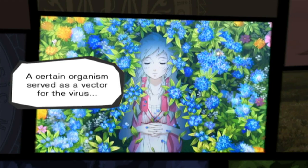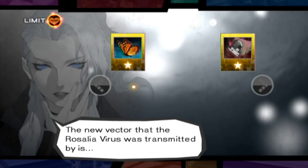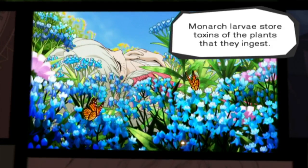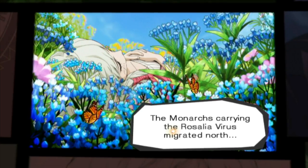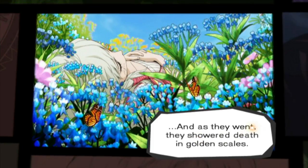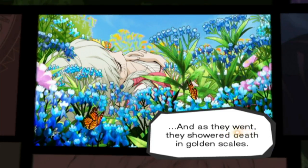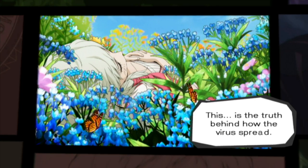A certain organism served as a vector for the virus. Monarch larvae store toxins of the plants that they ingest. The monarchs carrying the Rosalia virus migrated north, and as they went, they showered death in golden scales. This is the truth behind how the virus spread.